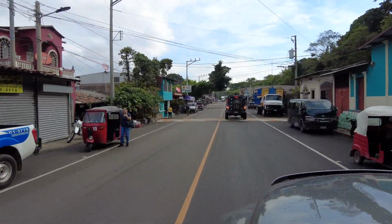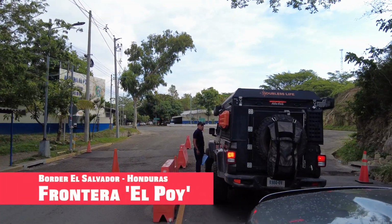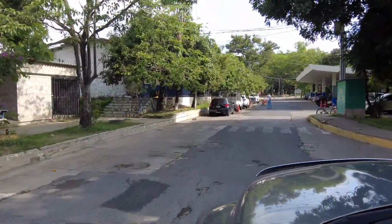We thought we'd show you how border crossings usually work. They're more or less the same in each country. Just note though, for the C4 countries, Guatemala, El Salvador, Honduras and Nicaragua, you only get 1 visa and you will need to leave that region within 3 months. Or in our case, if you get an extension, within 6 months.